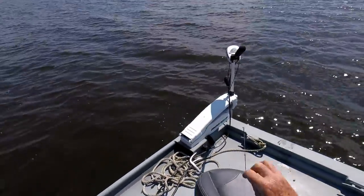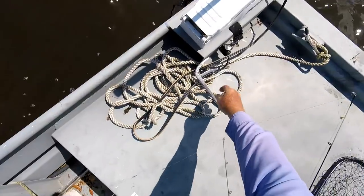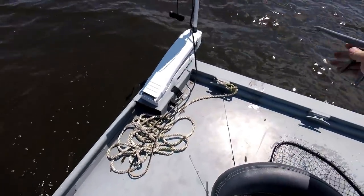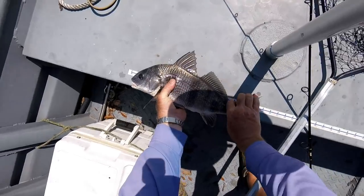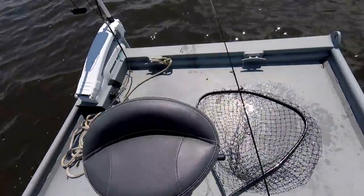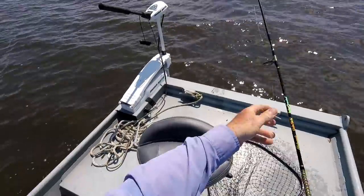Drum. Must be hungry. You don't usually catch them on lures. Let's see what we got for size. Oh yeah, way over 16. All right, three different species in the box now. Black drum.